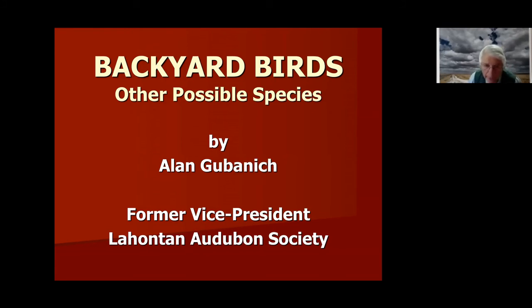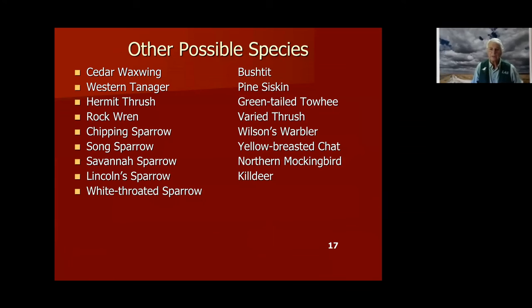And now we're going to look at other possible species that you could perhaps see in your yard. This isn't all that you could possibly see, of course. It all depends on what you have in your yard, the habitat surrounding your yard. That'll determine what kinds of birds can show up. And what I'm basing these other possible species on is birds that I have seen in my yard over the years. And you may or may not get some of these.